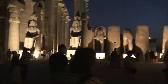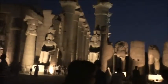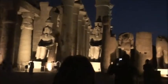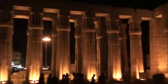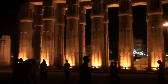Okay, we walked inside the first area. So here we have three rooms. The one in the middle is for Amun Ra. The one to the right hand side. So we entered the next courtyard with these beautiful columns. So that was a colonnade walking out.